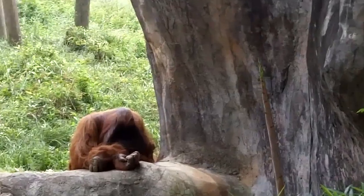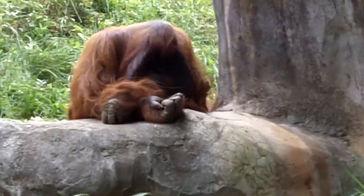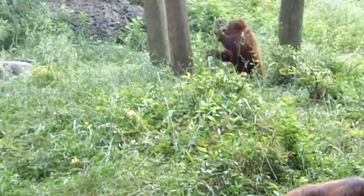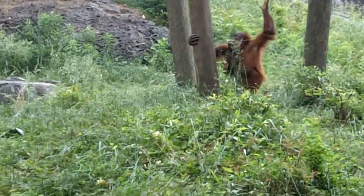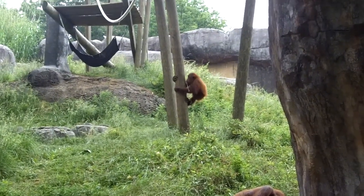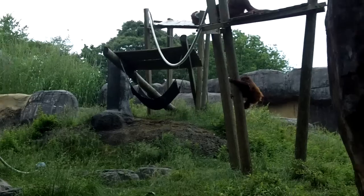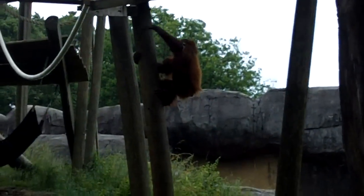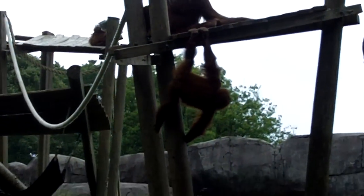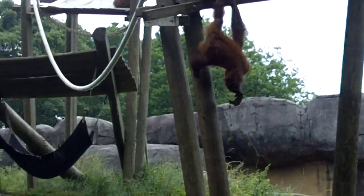Oh, it's an orangutan. He's taking a nap. Look at those. Scientists say that orangutans could become extinct in as little as 20 years. Look at the baby one. Mama! It's just a baby in it. Look at it hanging upside down. Look at the baby. It's hanging upside down.